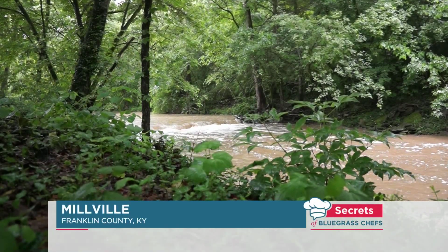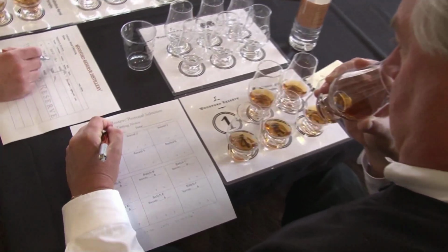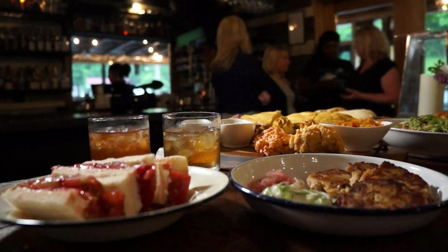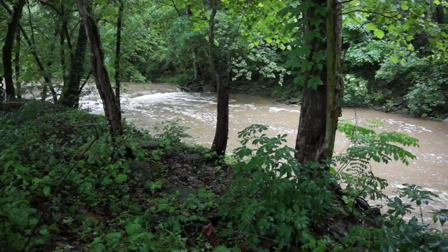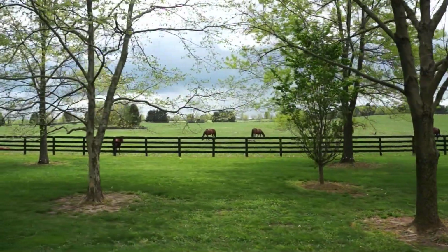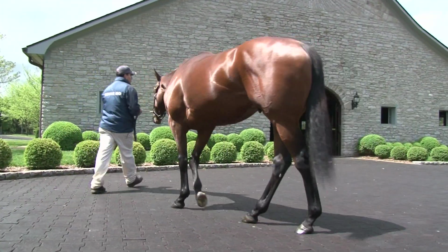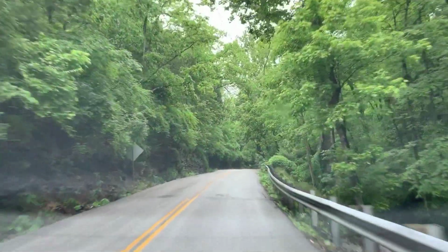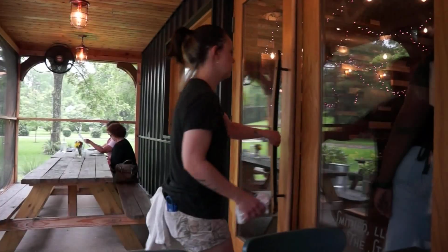People come to Kentucky from all over the world to take in the sights, sip on our spirits, and savor our incredible cuisine. And there's no better place to do all of that than here in Millville. We've had Australia and England and then all over the United States. We had Minnesota. As you travel past world-class horse farms and make your way down McCracken Pike, you find the historic Castle and Key Distillery.